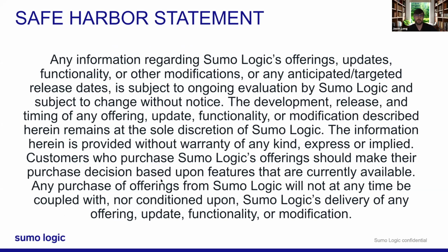All right, so we'll just put up the safe harbor statement here for everyone. Yeah, and Jason, I can just quickly chime in here. We're going to be talking about product roadmap items that we can't necessarily make commitments on releasing. And so we ask that no purchasing or renewal decisions be made based on the forward-looking information that we're going to share. Okay, thanks. Perfect.